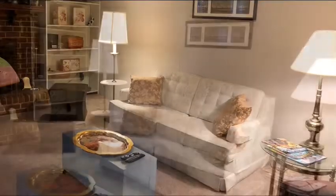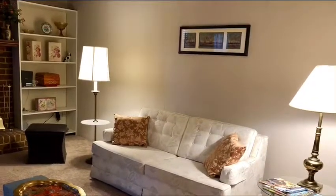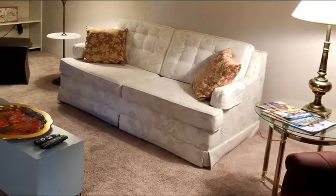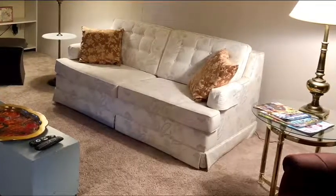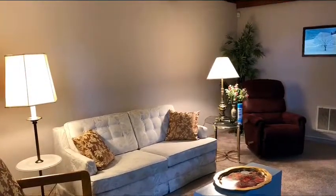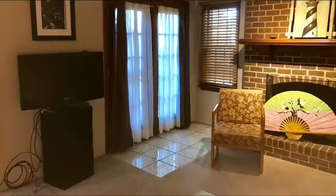Then we walk into the family room off of the dining room and off of the foyer. This is a nice large family room, as you can see, and the family room opens to the first deck. Yes, this house has 2 decks, one on the second floor, and then we have this deck here on the first floor off of the family room.